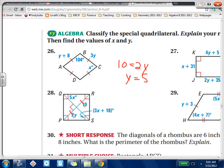The other part is a little bit harder. What do we know about the x's, the x parts? 5x equals 3x plus 18. Notice that this angle right here is going to be congruent to this angle down here. Everybody see those two? So we get 5x equals 3x plus 18. How do we solve that? Subtract 3x. So we get 2x equals 18. X equals 9. Okay?